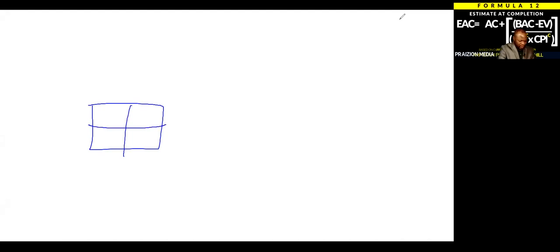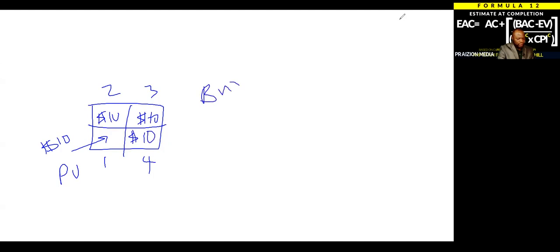There's a wall to be painted, and the work has been broken down into 4 days. Each day is valued, the budgeted cost of work scheduled, or if you will, the planned value has been given as $10 for each day. So $10 there, and everywhere else. Now, we already know that earned value is the budgeted cost. It's not an actual cost. It's the budgeted cost of work performed, the key word.